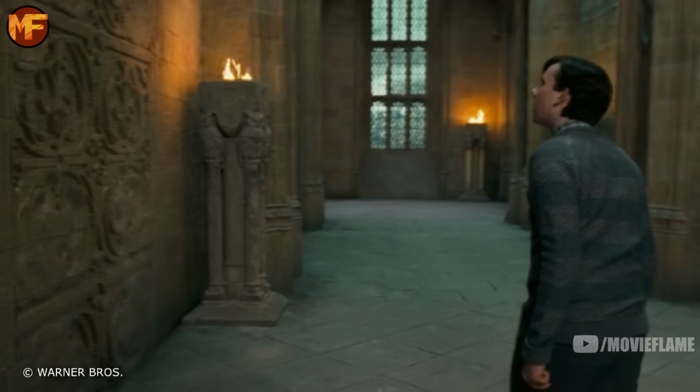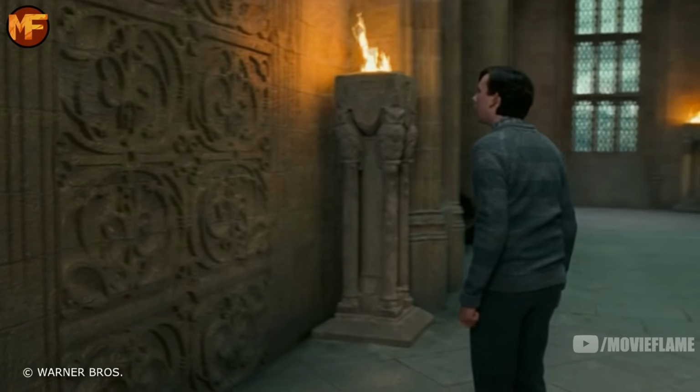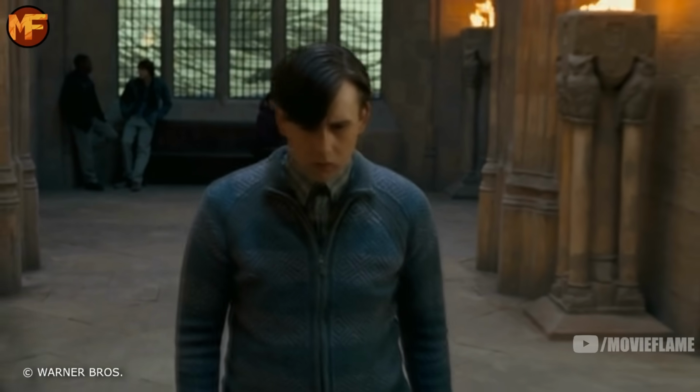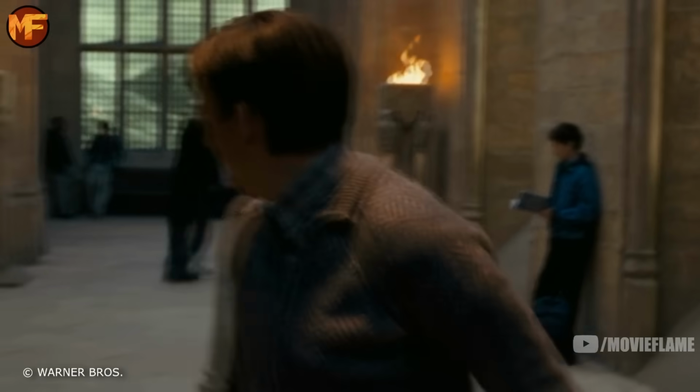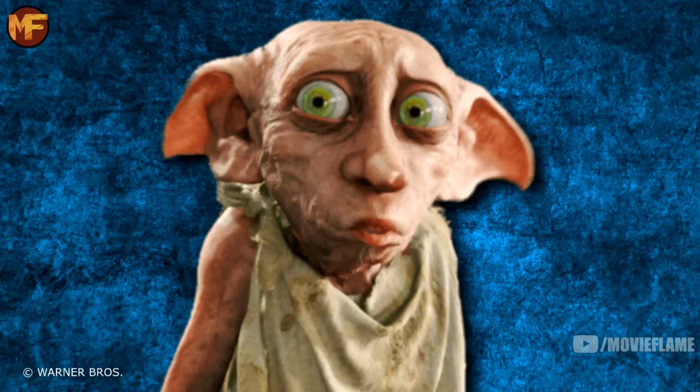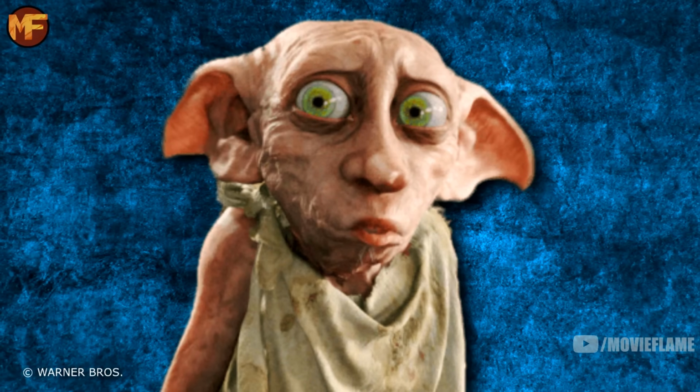This differs from the film, as Neville was the one to find the room, not Dobby. This also meant that the scene with Neville being bullied right before finding the room never happened in the book either. Also, Dobby was of course cut from the film entirely, which was a big change from book to movie.